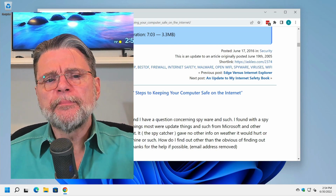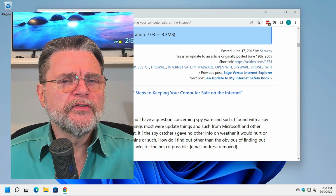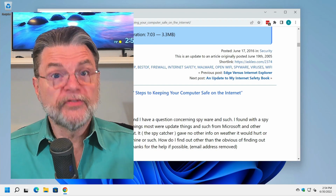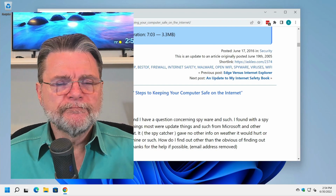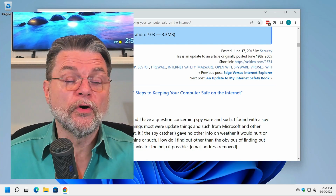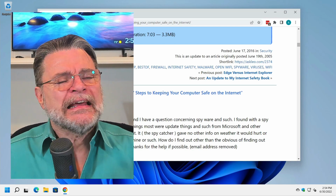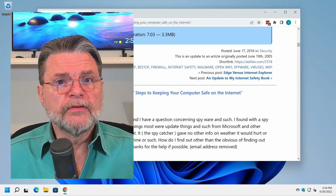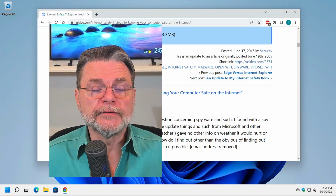Now, what a lot of people would like is for there to be some magical information from the web server that says, okay, give me this page. And part of the information that comes back with that page is, oh, by the way, here's the date it was written. There's date information, but it's not the date information you really care about.